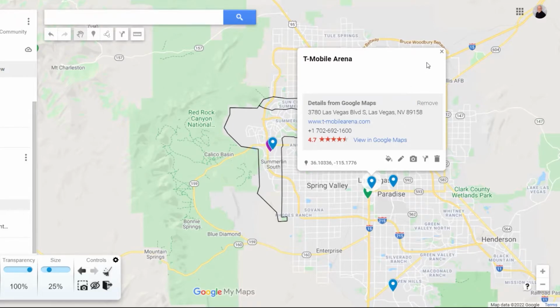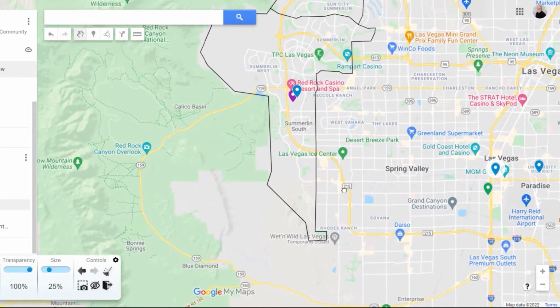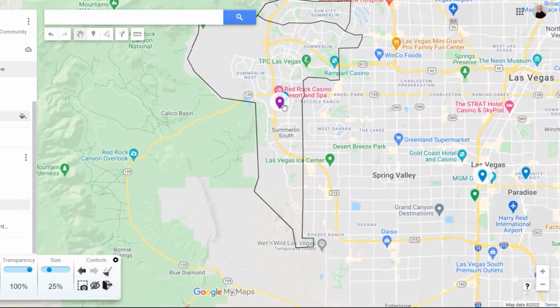So coming from our area here, it's real simple to get there. You would just come down. I would come down probably Spring Mountain and come all the way to Dean Martin, and boom, bada bing, bada boom, you are right here without ever going on the strip. That's the cool part. You can get to the arena without ever getting on the strip.